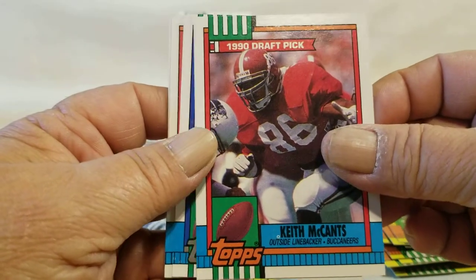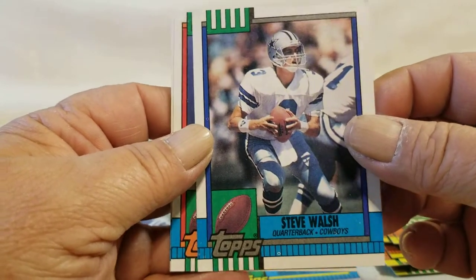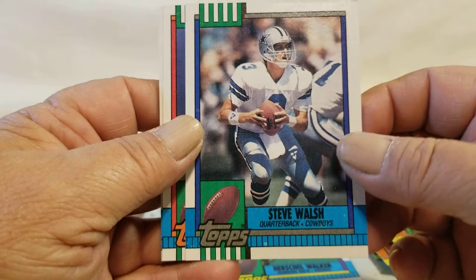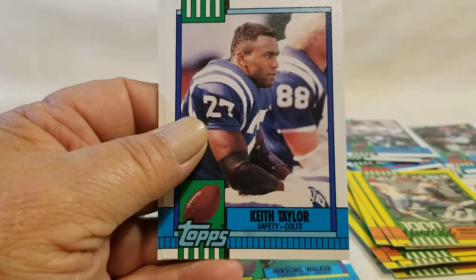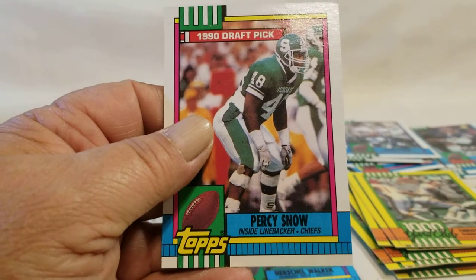Kent's draft pick, Steve Walsh. He had a nice little battle with Troy Aikman. Didn't quite pan out for him. He got traded, I believe, if I'm not mistaken. And really didn't have a career that Troy Aikman had.